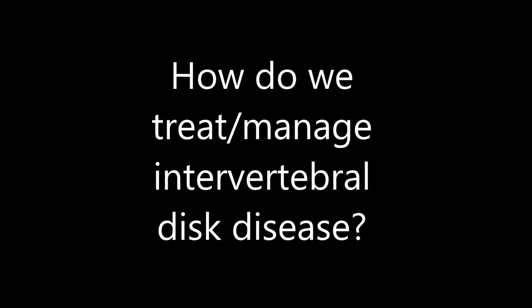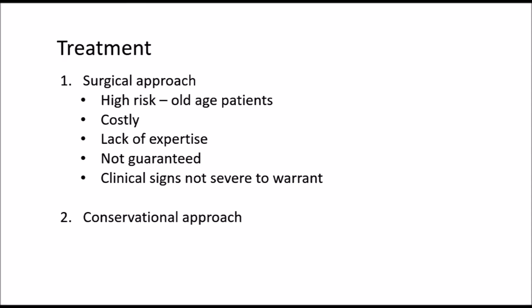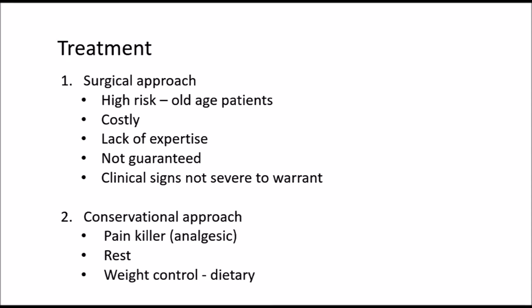How do we treat or manage this case? Intervertebral disc disease can be treated by surgical approach. However, there is higher risk in old age patients. It can be costly. We might lack expertise. Full recovery is not guaranteed, and the clinical signs in Astro Boy are not severe enough to warrant surgery. So conservative treatment is preferred in Astro Boy. We can provide painkillers and ensure Astro Boy has sufficient cage rest to reduce the pain. We should also prevent him from being overweight by controlling the diet.